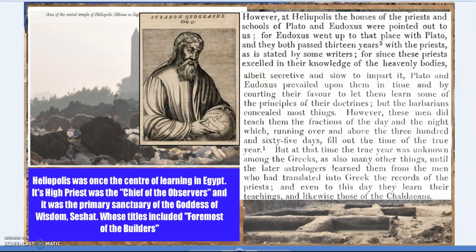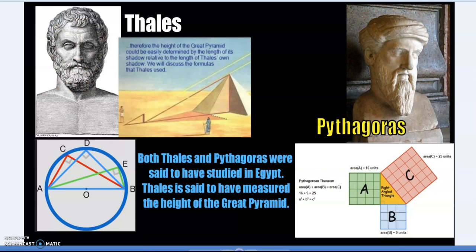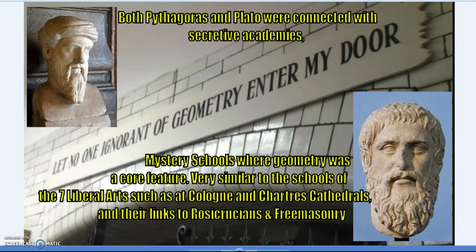Whereas Strabo and Herodotus speak of the importance of Heliopolis as a center of astronomy, timekeeping, science, and philosophy in general. I mentioned earlier how Plato and Eudoxus, the ancients tell us, were initiated in Heliopolis, and for Platonic schools, whether it was at the time of Plato or definitely later, shortly after: let no one ignorant of geometry enter my door. So just like with Thales and Pythagoras, who also were said to have studied in Egypt, this explosion of Greco-Roman knowledge was so closely linked to the ancient Egyptians, Babylonians, and Chaldeans.